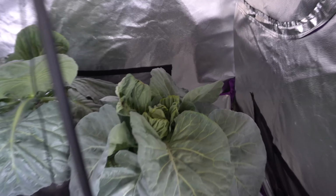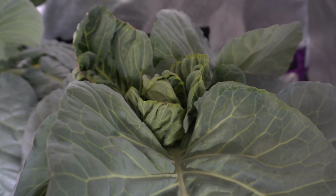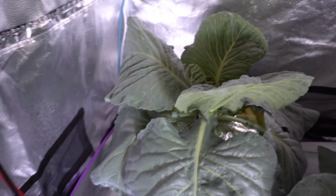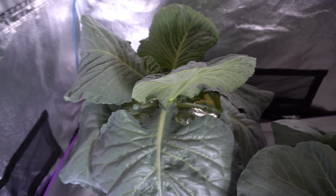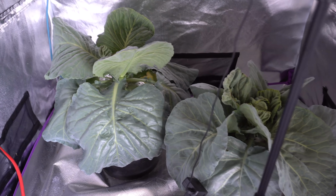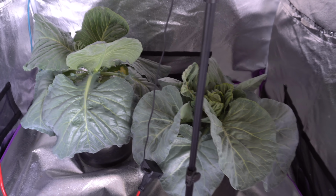And I already have the cabbage head forming right there. You see that? That is just so cool, guys. It brings me a lot of joy, and when I come out here, I just love looking at the plants. Everything outside is brown and dead, but in my tent, everything is nice and green and healthy. Okay, so those are my cabbages. Let's go inside and I'll show you a few more systems.